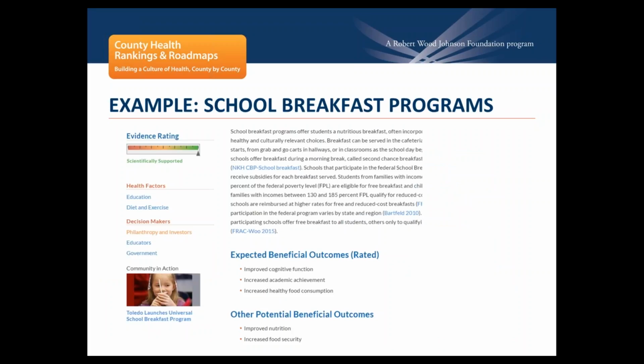So if we clicked into a health factor and then on a strategy, here's an example of what you'd find. Please don't try to read the small text there. This is just to show you what an entry looks like. You'll see the thermometer rating on the left. Below that, the health factors that a strategy can affect, so in this case, diet and exercise and education, and the decision makers who can implement the strategy.